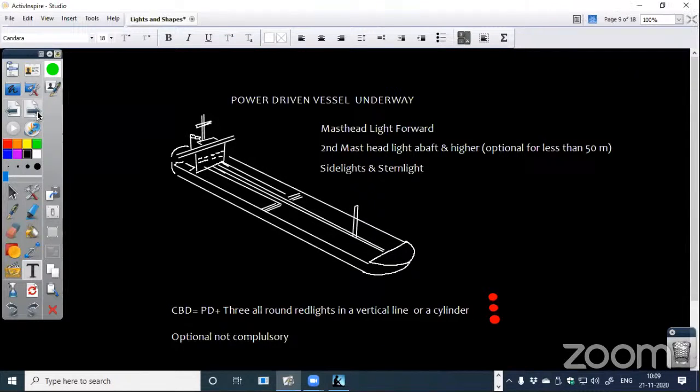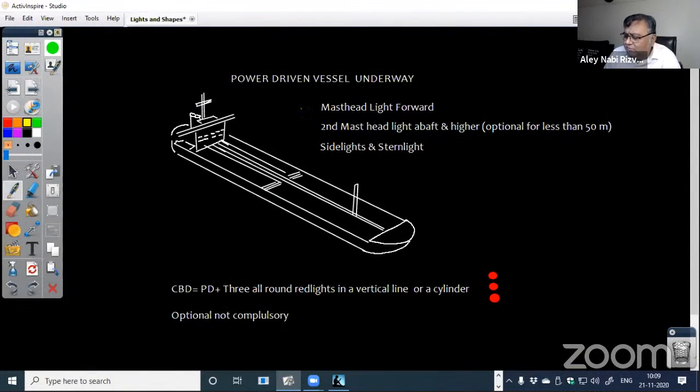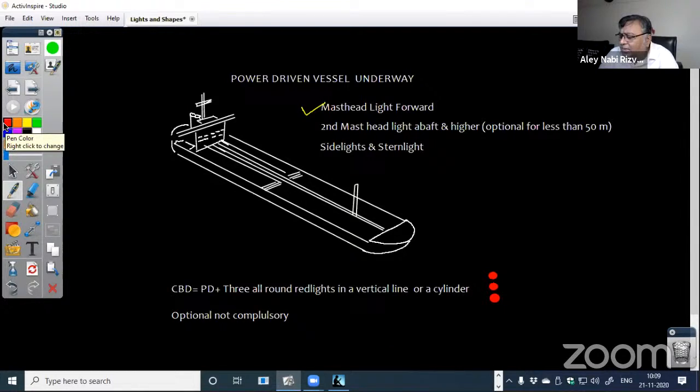So here, the powered on vessel, the rule says, that's Rule number 23, will have a masthead light forward. Let me just underline, we'll have a masthead light forward, and there will be a second masthead light above and higher. So there will be one masthead light here. I think I will use the color. This is the masthead light, and there will be a second masthead light above and higher. By the way, the second one is optional for a vessel less than 50 meter. If the vessel is more than 50 meter, it will be mandatory, but a vessel less than 50 meter is not obliged, but may do so.